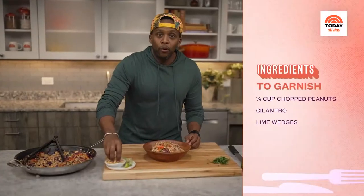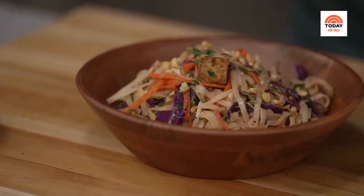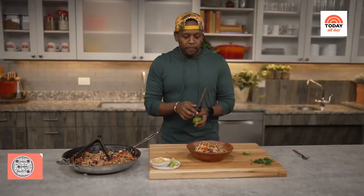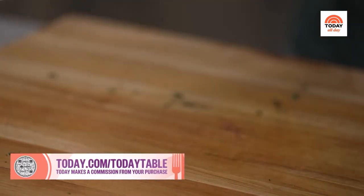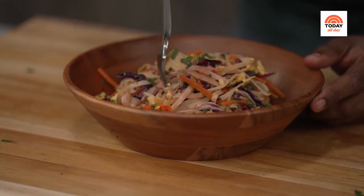We're gonna add a little bit of crunch factor with some peanuts, a little bit more cilantro, some fresh lime juice, and, as a personal preference, I like to lift up the flavors just a little bit with some lime zest. Ooh, and there you have it. Look at this beautiful rainbow noodle bowl with spicy peanut sauce.